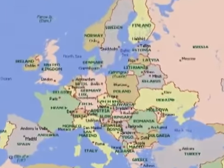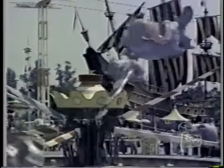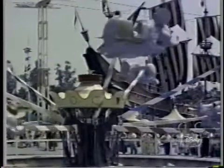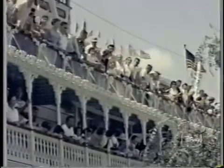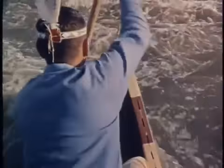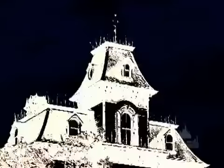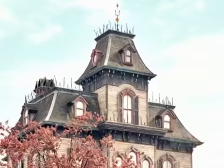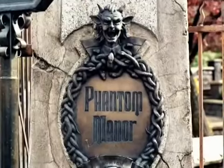Patrons would be coming from all over Europe and beyond. The park and attractions needed to rely much more on visuals rather than dialogue to be universally understood. These factors, and the creative vision of the crew at Walt Disney Imagineering, played a large part in the design of Phantom Manor, the European version of Disney's popular Haunted Mansion.